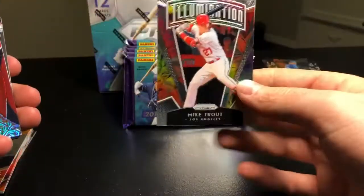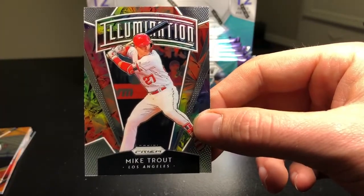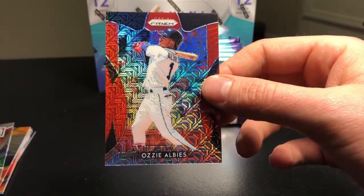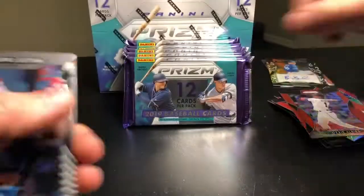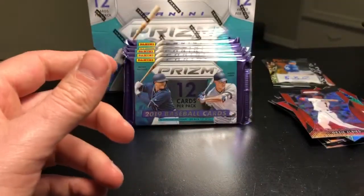This is an Illumination Mike Trout. Another insert. And anything with Mike Trout's name on it is beautiful. So, Illumination Mike Trout. Ozzie Albies, Red Mojo again. We've been getting a lot of those out of $2.99. Willie Calhoun, Aaron Nola, still trying to figure it out this season, and Ryan Messi.